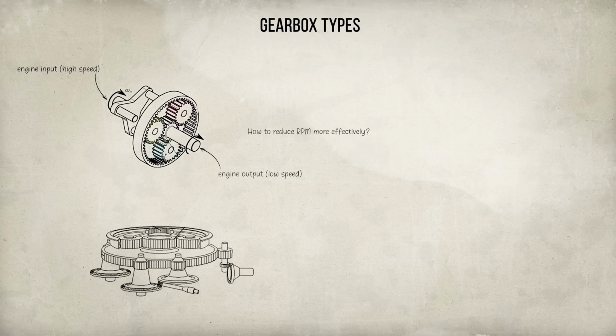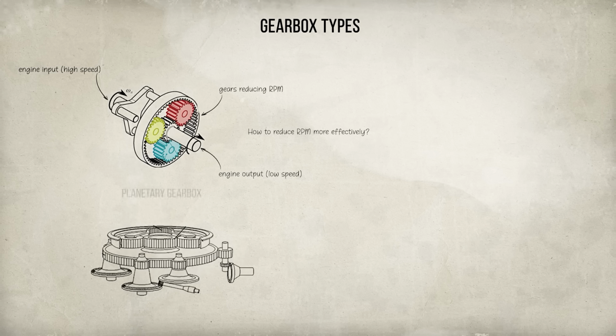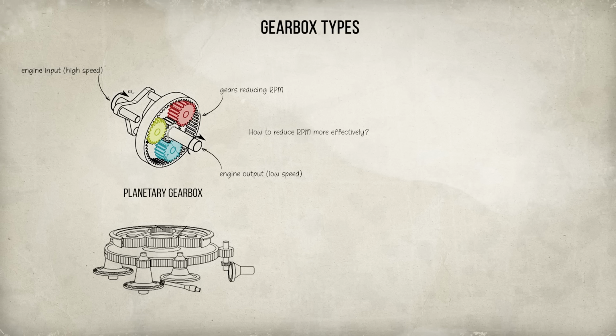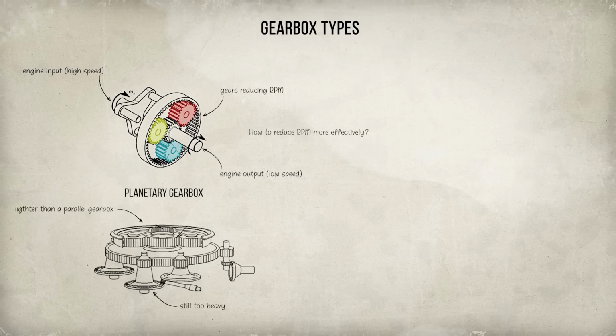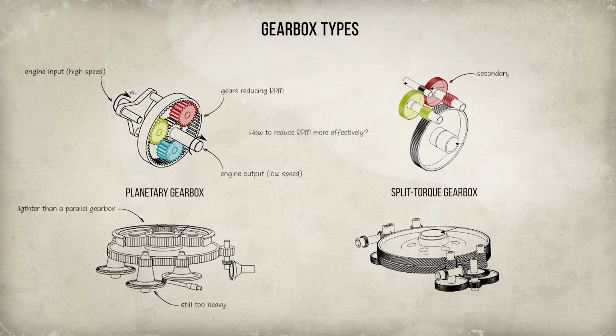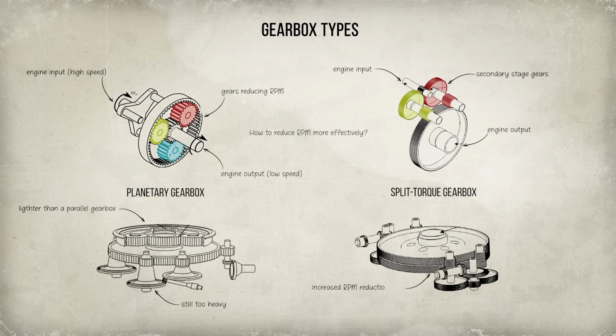You can do that by installing a series of gears with different reduction ratios, and in case of a helicopter gearbox, this is called the planetary gearbox. Why planetary? Well, simply because they're positioned cylindrically, similar to our solar system. And while this is a brilliant solution, making it much lighter than a parallel gearbox, it's still quite heavy, and when you want to build the biggest helicopter in the world, this is something you need to consider. So the split torque gearbox introduces a solution which adds 2 secondary stage gears after the pinion input from the engine, increasing the RPM reduction ratio and eliminates the need for a planetary gearbox in the process.